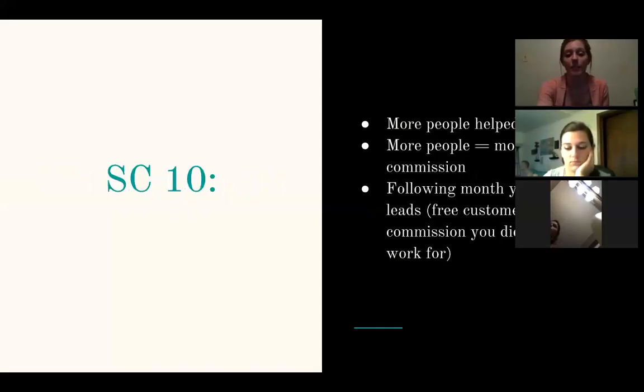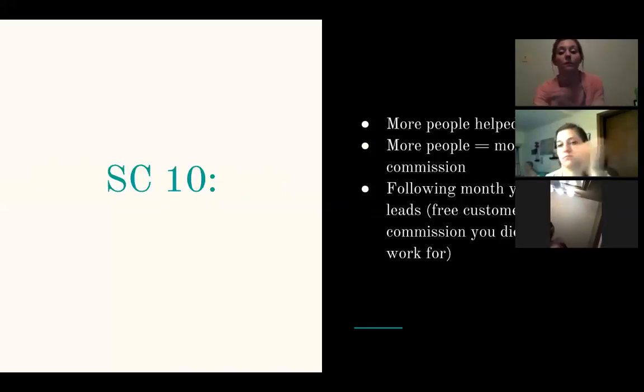The benefits of hitting Success Club 10 are you're helping more people, you're changing more lives. The more people you help, the more commission you get. And then also a really big one financially: if you hit Success Club 10 this month, then the following month, Beachbody gives you free customers.